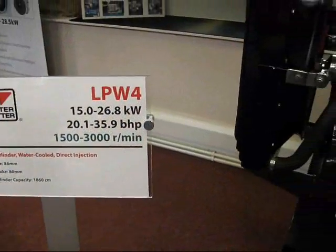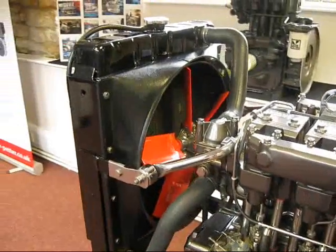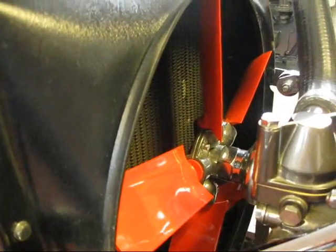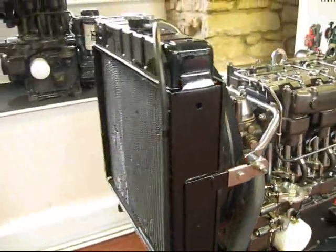Either way, when you weigh up the pros and cons of air-cooled and water-cooled, that really depends on the type of engine you're looking for. Just to recap now, we look more closely at the Alfa 4-cylinder water-cooled engine. You can see there the red pusher fan, which draws air across the engine through the fins on the radiator. The honeycomb matrix shape at the front of the radiator needs to be kept clean.